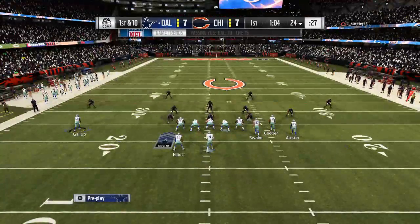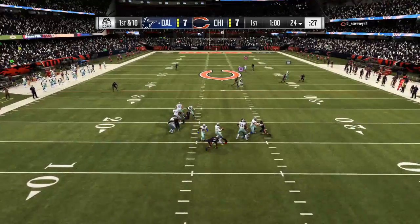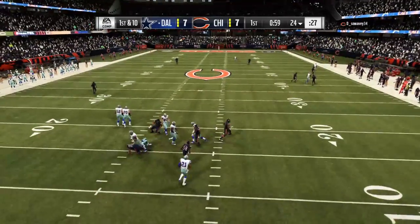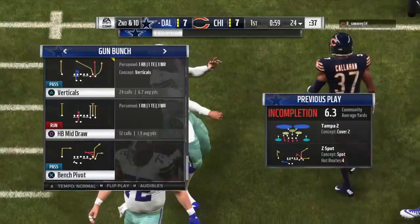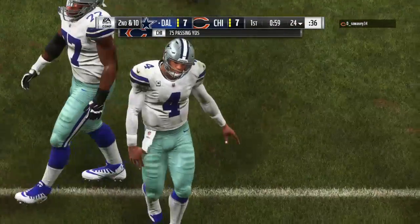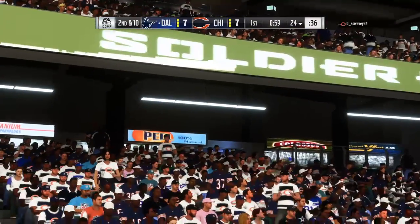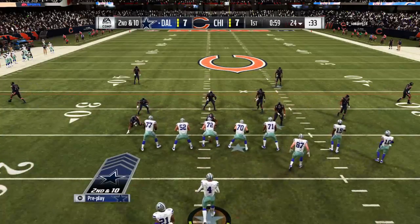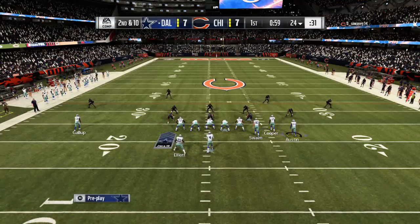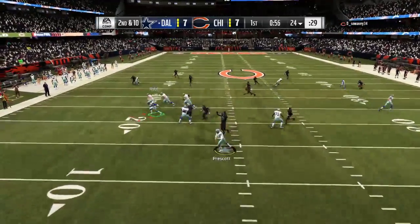46. Now Prescott shakes off the sack, and the tip there altered the ball flight, and it falls incomplete. It'll be 2nd down. Love his pocket awareness, able to slip out of the sack. But once you take your eyes off the receivers, once your eyes come down and you see the rush, it's hard to get back downfield and find an open target. Fortunate that one just wound up as an incomplete pass.